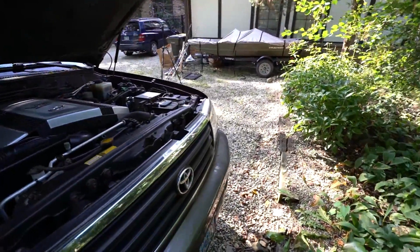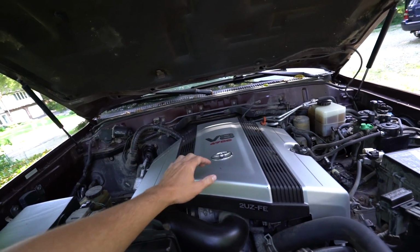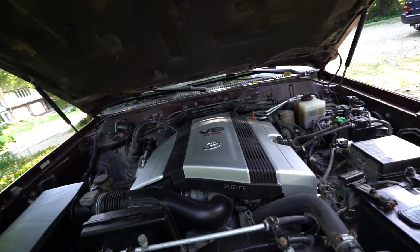So what's under the hood, John? Great question. Under here, you've got a chunky V8. This is a 4.7 liter. I think it puts out, who cares what it puts out? I think it's somewhere around mid 200 horsepower. It tows, I think, 6,000 pounds, which is iffy, especially with a vehicle this old, but it definitely can tow a lot, and that's another reason why I wanted this thing, so I could tow bigger boats.